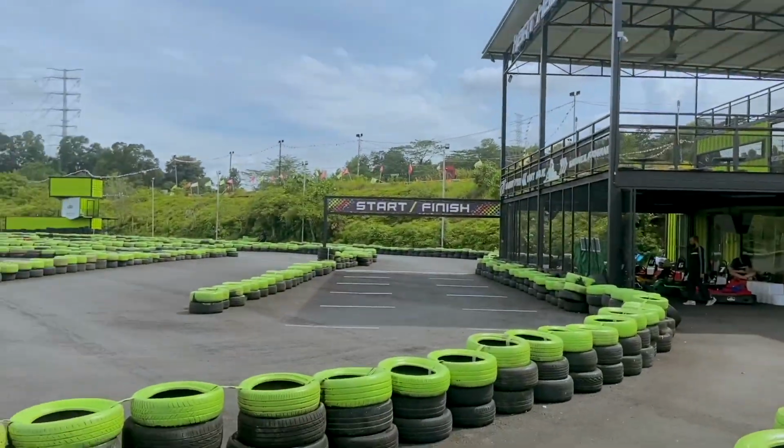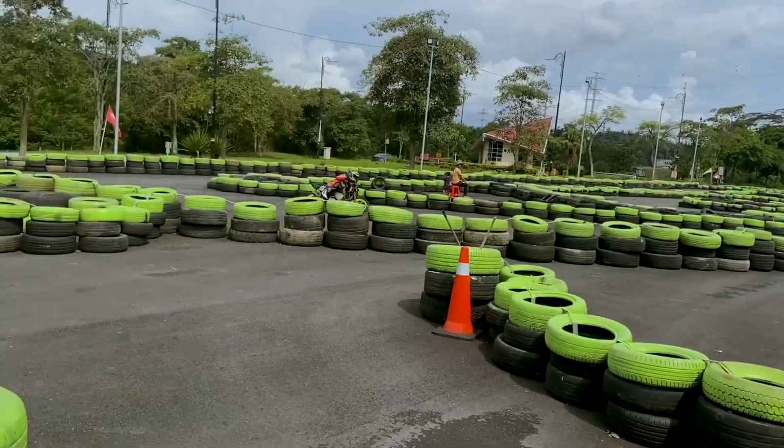We just arrived at the Karthauz. It's in the same spot too. The circuit is huge.